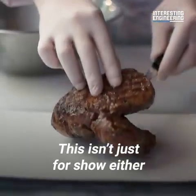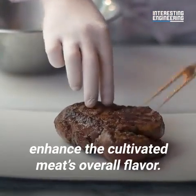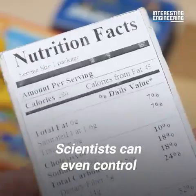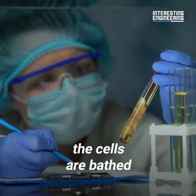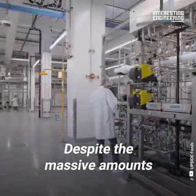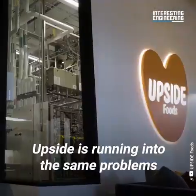This isn't just for show either. The fat cells and connective tissue enhance the cultivated meat's overall flavor. Scientists can even control the nutritional value of the meat by altering the nutrient broth the cells are bathed in during the cultivation process.